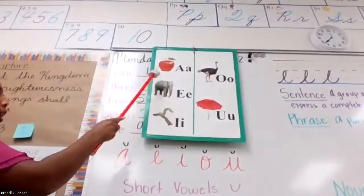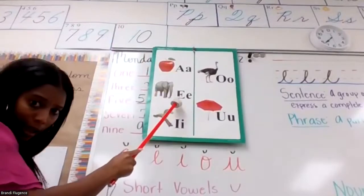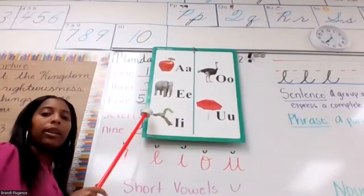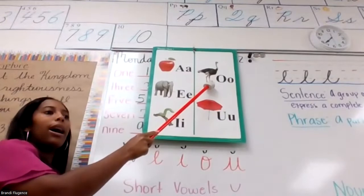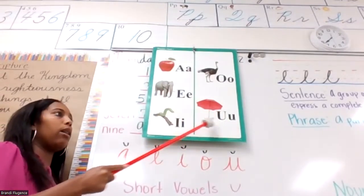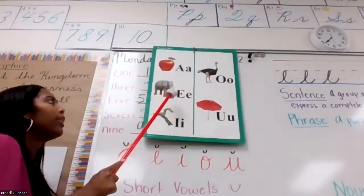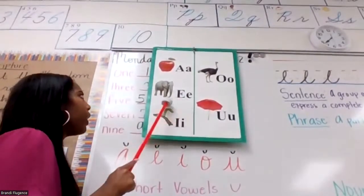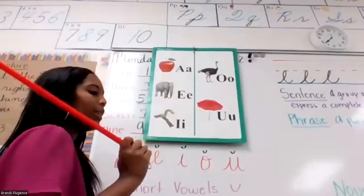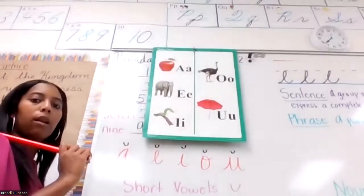So we'll start with A. A says a, in apple. E says e, in elephant. I says i, in inchworm. O says o, in ostrich. U says u, in umbrella. Again, A says a, in apple. E says e, in elephant. I says i, in inchworm. O says o, in ostrich. U says u, in umbrella.